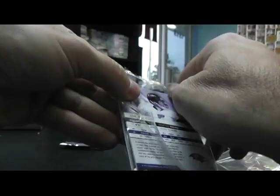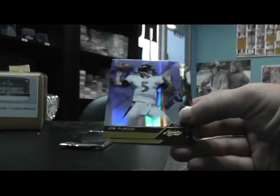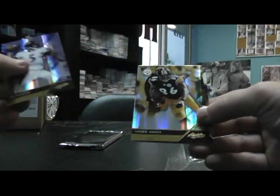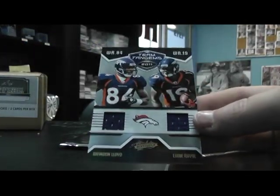and that's the 25, the last pack of Absolute. That side dogs I want to give, or this side. Denarius Moore. Oh, everything's upside down. Denarius Moore was a rookie, numbered at $3.99. Joe Flacco, Hines Ward, and a dual jersey of Brandon Lloyd, Eddie Royal. And that's number 9 of 50.